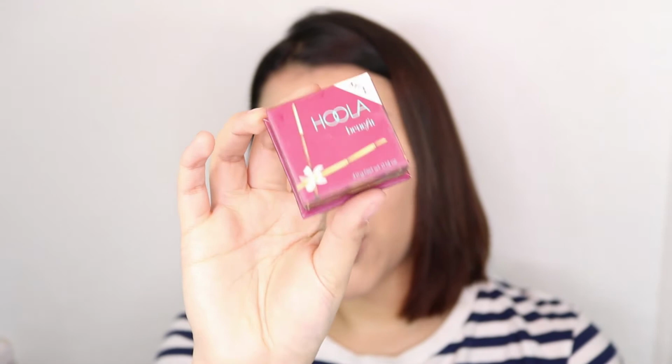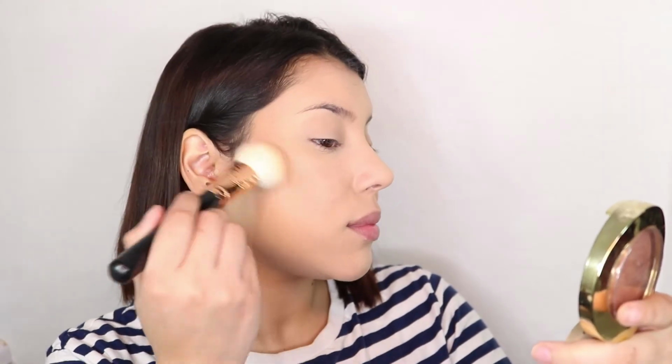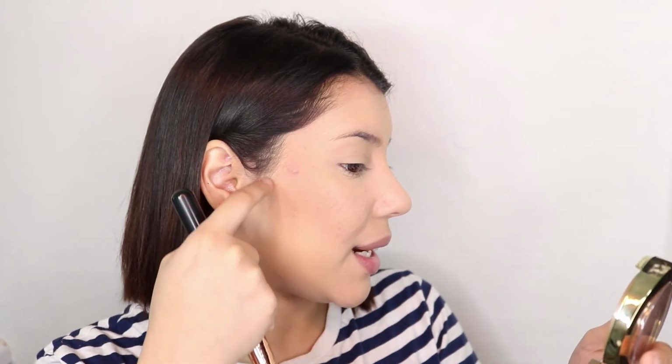For bronzer, I've been using Benefit's Hoola bronzer, and I've been taking that on a Morphe R10 brush. So what I like doing is building up the bronzer slowly. Like I said, because I have a lot of acne in this area, instead of swiping back and forth, I like to stamp my bronzer on. So I stamp, and I start from probably the end of my eye, and I just bring it back, and it tends to pretty much blend out itself.